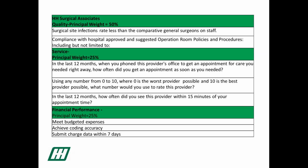The second one, using a number from 0 to 10, 0 being the worst provider and 10 being the best provider possible. And then also in the last 12 months, how often did you see this provider within 15 minutes of your appointment time? So sometimes those questions can be challenging to get numbers, but it also allows us to do some process improvements as far as workflow and better planning whenever we see results with these kinds of questions. Now our financial performance is 25%.